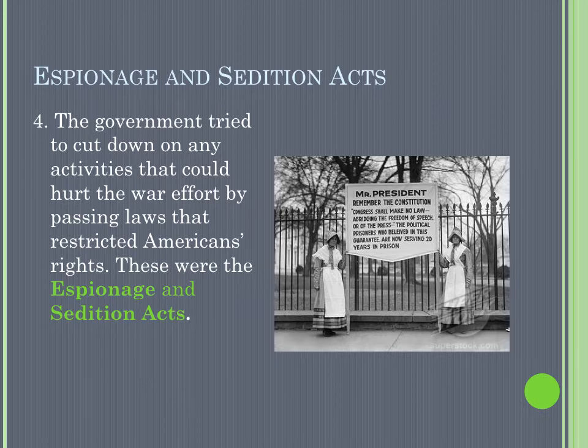And you can see these women that say, Mr. President, remember the Constitution. Congress shall make no law abridging the freedom of speech or of the press. The political prisoners who believed in this guarantee are now serving 20 years in prison. So people who did speak out against U.S. involvement in World War I were put in jail, violating that freedom of speech that's guaranteed in the Constitution, in the Bill of Rights.